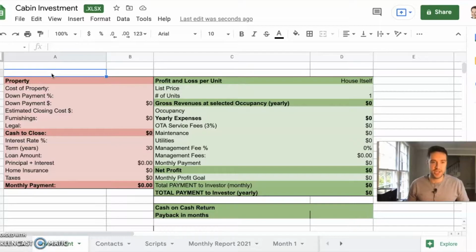Now, my budget was to purchase a property that was less than $300,000. So let's talk through the numbers and the analysis that I did before purchasing the property to make sure that I knew that this was going to be a good investment. This is the actual spreadsheet that I used to make sure that this property was even worth purchasing. There's a couple of different pieces to this spreadsheet, and we'll go through each one of these individually.